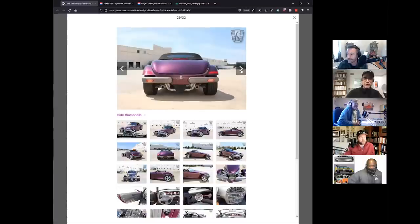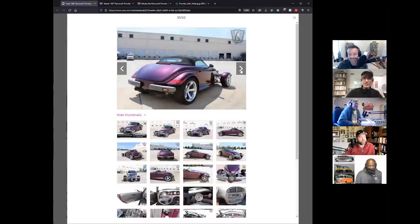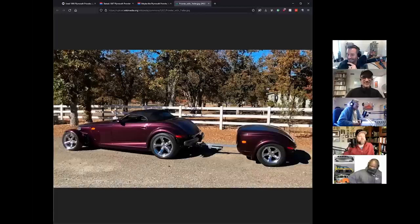They have zero structural rigidity and there's zero interior space. It is a very uncomfortable and terrible car to drive. Also, when the top is up, you can't see out of it either. Wait, but does it come with the trailer? So I was just getting to that. You could get, I want to say, like $5,000. You can get the trailer, the color match, to tow with your Prowler.